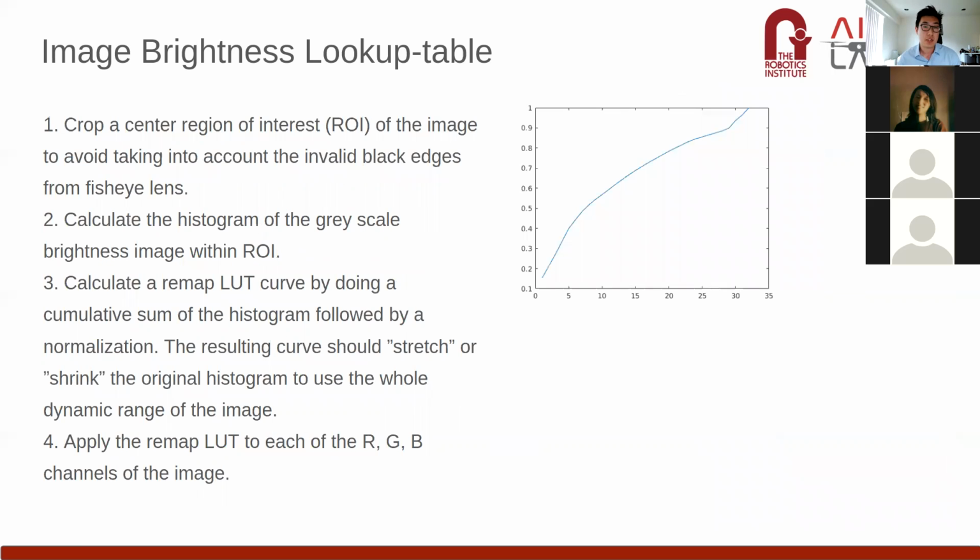So here are the steps that we took to do this remap. First of all, we crop the center region of interest of the image to avoid taking into account the invalid black edges from the fisheye lens. And then we calculate the histogram of the grayscale brightness image within the ROI, which is shown in the previous slide. And then we calculate the remap lookup table curve by doing a cumulative sum of the histogram followed by normalization. The resulting curve, which is shown on the figure on the right, should theoretically stretch or shrink the original histogram to use the whole dynamic range.